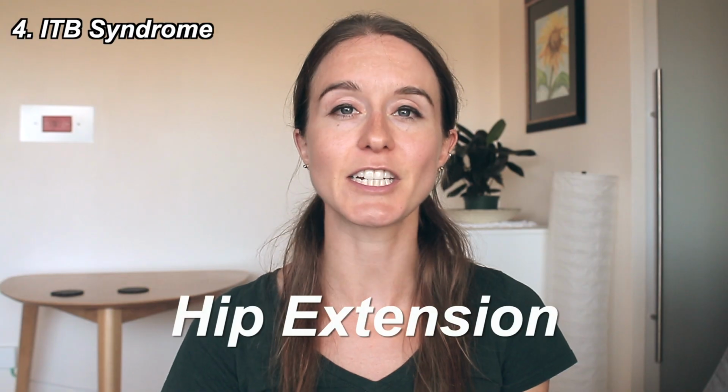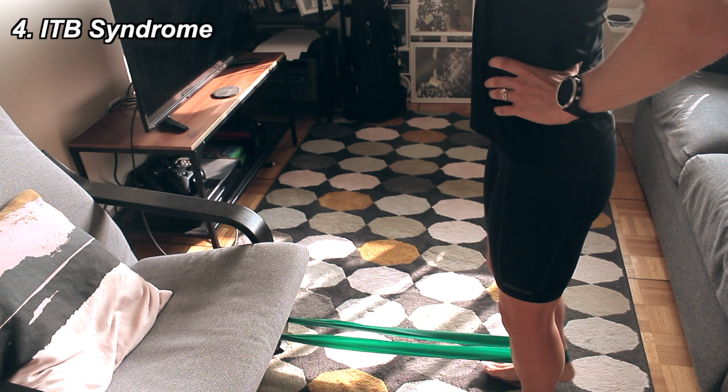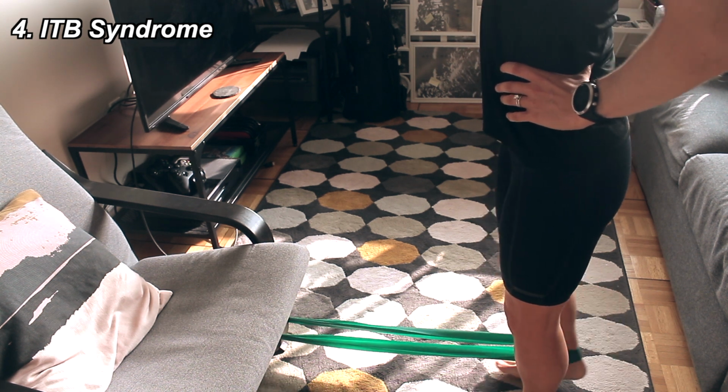And lastly, the hip extension, which works on your gluteus maximus. First, wrap the resistance band around the ankle of the focus leg. Stand tall, feet hip-width apart.